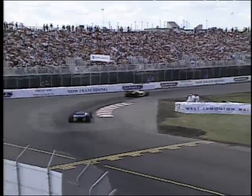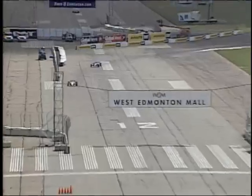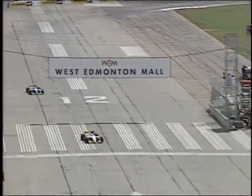Allmendinger, nice and smooth. Tracy, very patiently, Derek, has chopped that lead down by a couple of car lengths. It was 9/10 of a second on the last lap. It was 7/10 earlier. Chris Lurch, his engineer, you heard him go to AJ on the radio and say, nice lap.